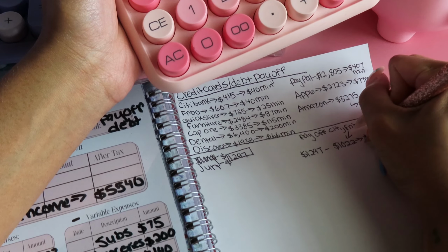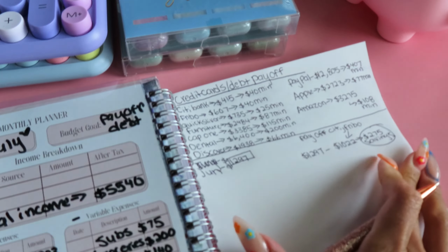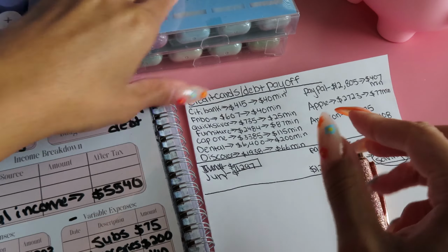So we're going to make our goal to knock out the smaller cards and work our way to the bigger cards based off how much money we have left over and based off her plan. So we want to still build a savings while paying off debt. So this is going to be the best process for us.